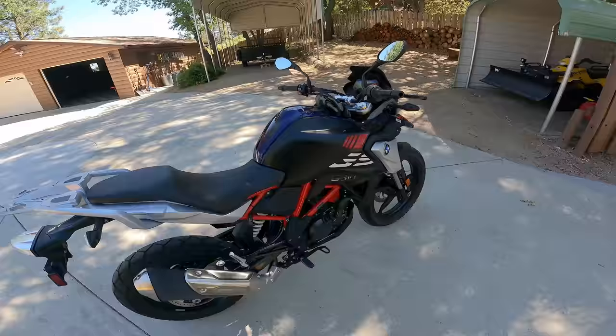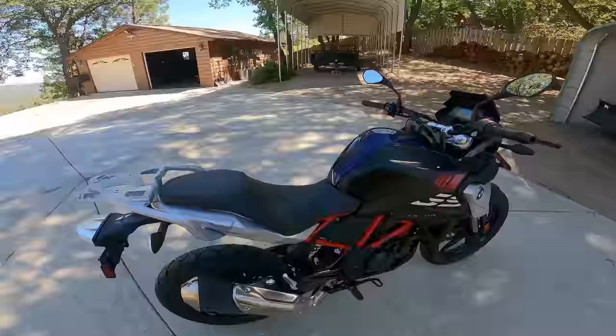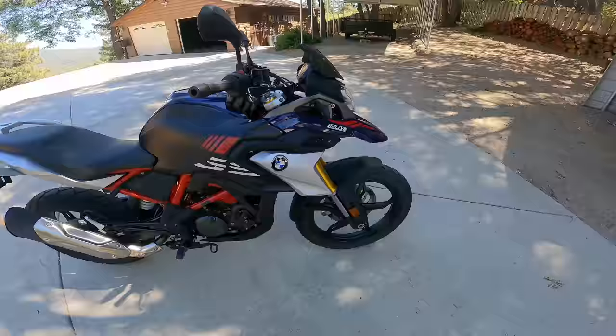You can see the trellis frame with the detachable rear subframe, which is a nice feature in case you were to ever damage the rear part of the frame. You can replace that as a piece instead of totaling out the whole frame. The clutch is a slip assist clutch. It is cable operated with a pretty light pull here. You've got a 6-speed gearbox. And of course, if I come around here, you can see that it's a chain final drive, just as you would expect. Let's talk about the suspension for a second.